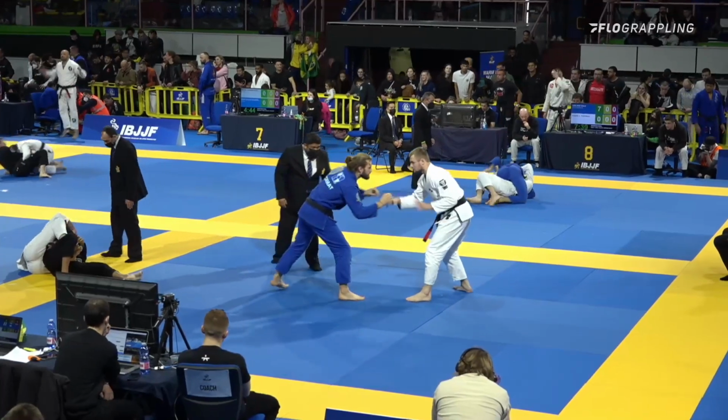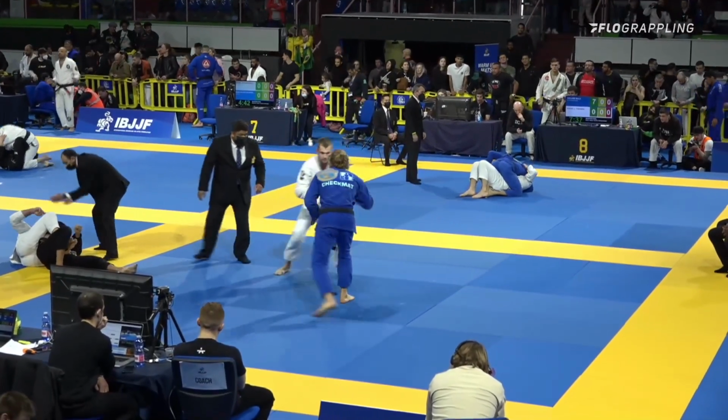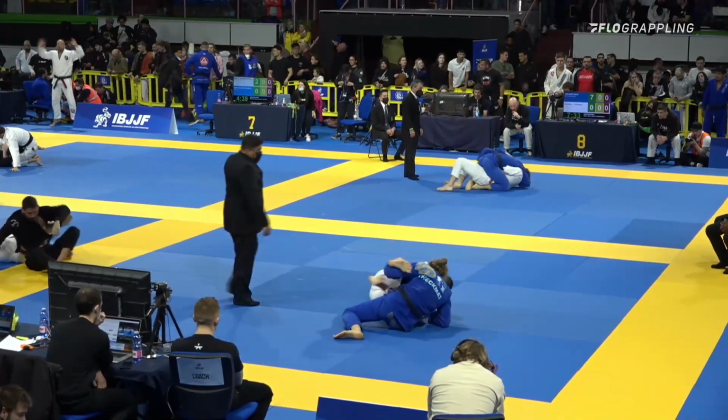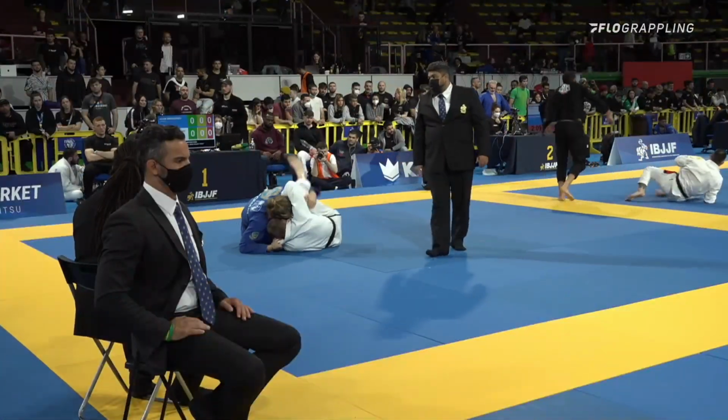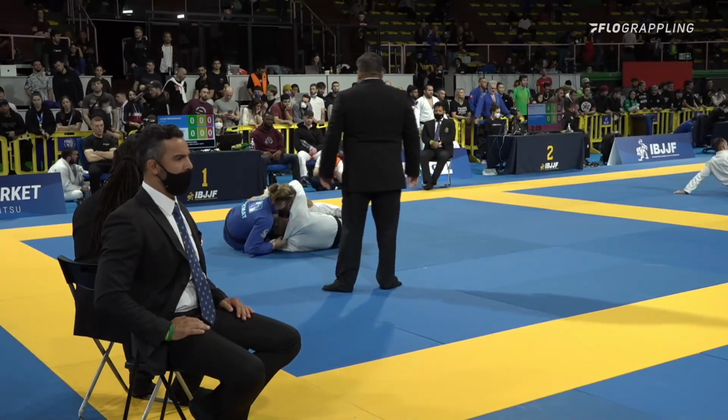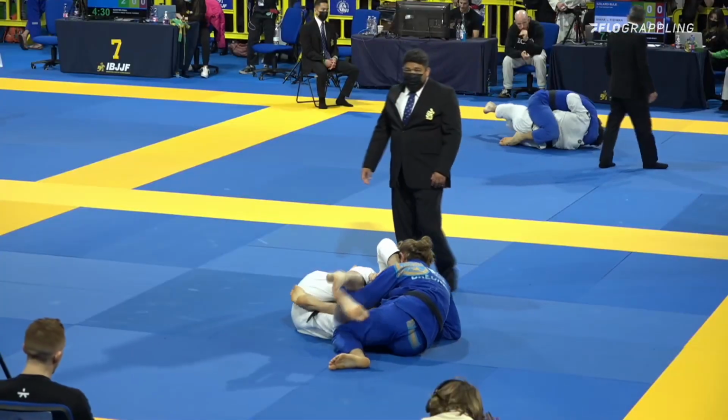Simon Immerstrand of Checkmat International. Wardzinski, one of the very best known European players here, opts to play from top. Usually we see him assume the butterfly guard he's so well known for. Kendall, what should we expect from this matchup? What do you think is going to happen here?